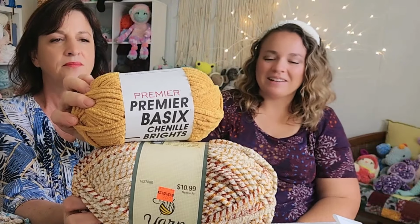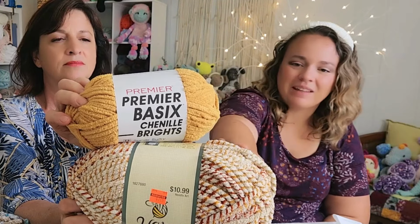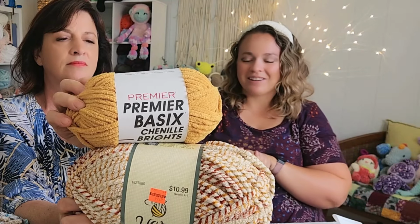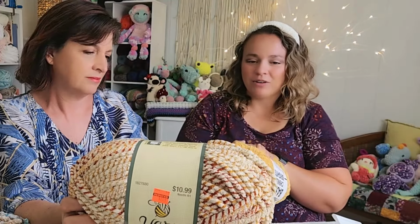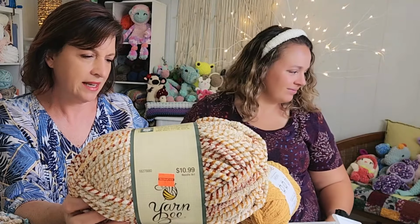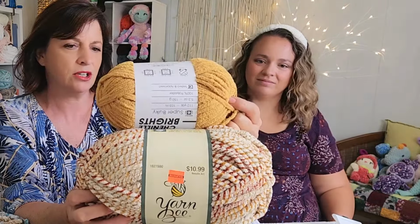Yes. I really want to make a cow with, I don't know if I want to have the body for this or with like a cream, but it would make a really pretty golden cow. Yes, definitely for fall. I totally agree. And then this Premier yarn, this is mustard. So those will look really nice together.